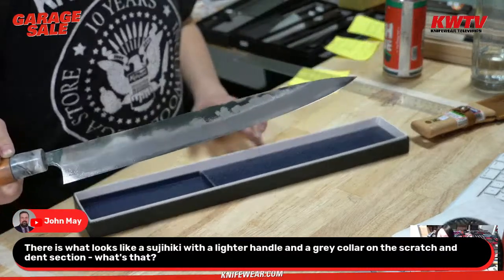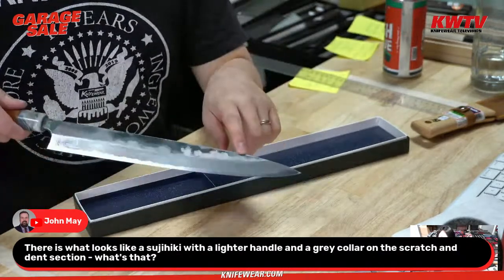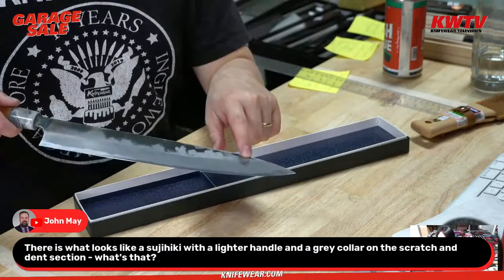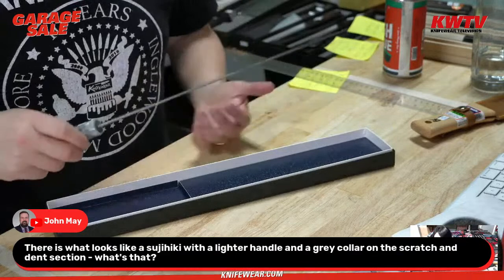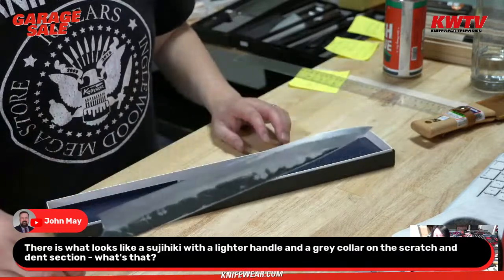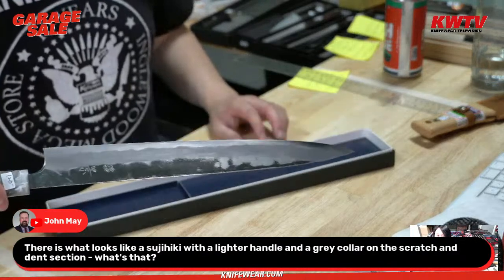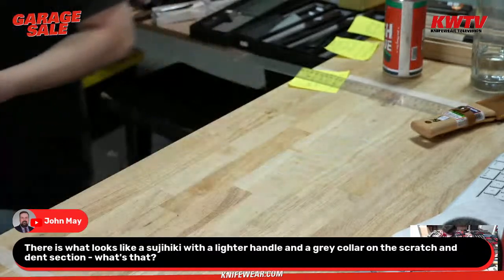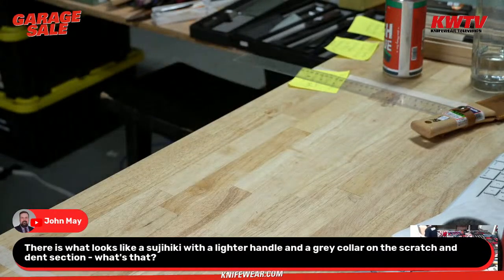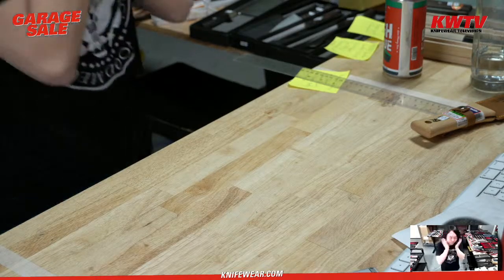Tsuchihiki. I refurbished it by putting a little bit wider bevel at the tip and a little bit stronger edge on the heel. Other than that, I didn't do much. It just made it look pretty and cut good. So, yeah. Scratch and dent sections are truly one of a kind. They're Naoto Fujimoto originals. So, yeah, just keep them.